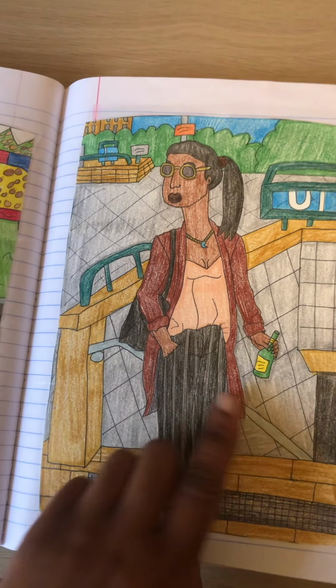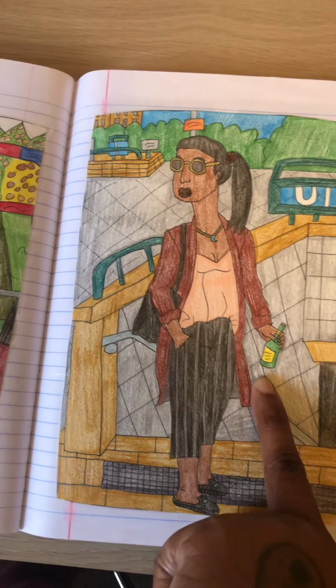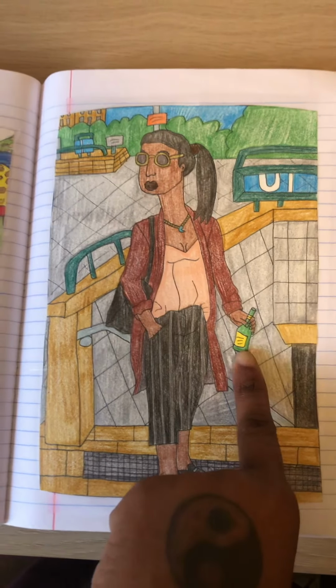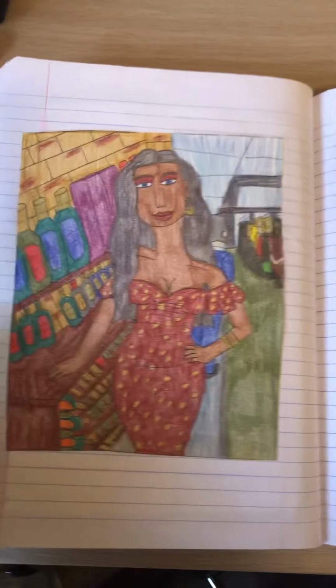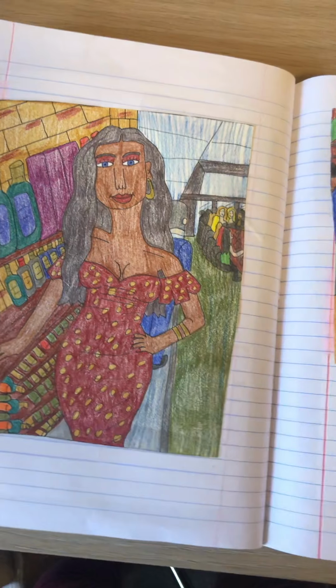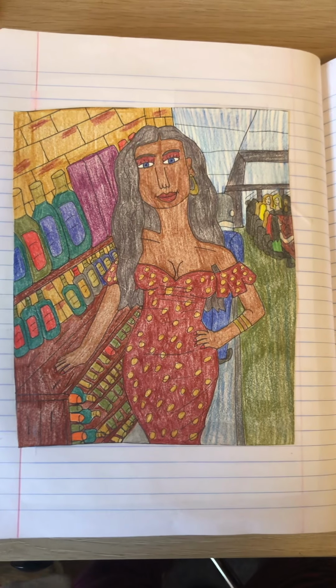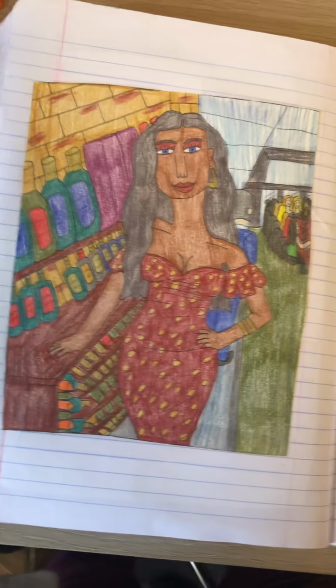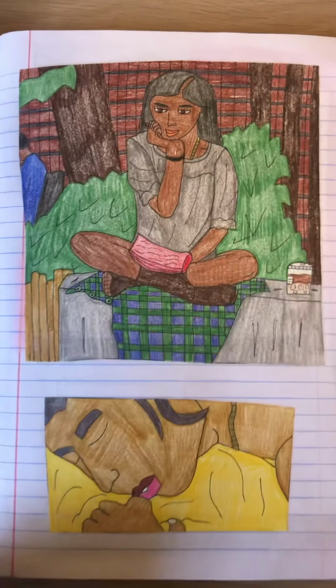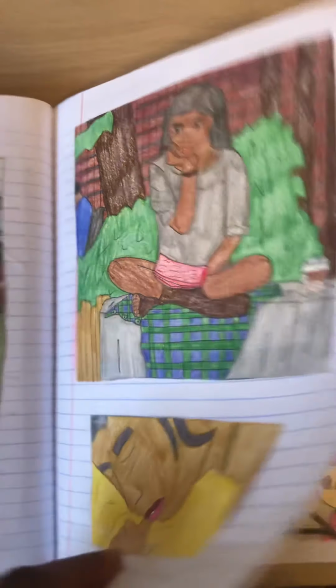That's a fun one. I hope it's not alcohol. I don't know what Felix would be drinking. Maybe it's a soda. Don't know. This one's fun. I like this one. Olive, she's definitely feminine. I feel like she's a diva. Her stepbrother's asleep. I thought that was cute.